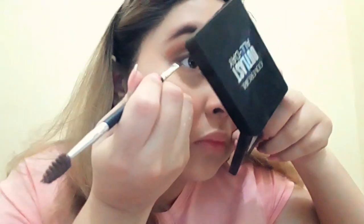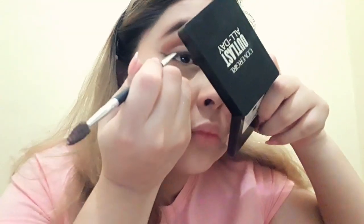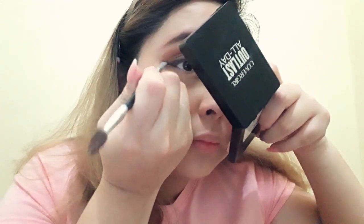Next, I'm gonna grab my Shiseido finishing spray, and then I'm gonna spray some on my angled brush to wet it. And then I'm gonna go to the darkest shade of the Kylie palette, Obsidian. I will use this as an eyeliner. I learned this trick from Kylie herself. A lot of times what she does is that she doesn't use an eyeliner. Instead, she grabs the darkest shade on the palette that she is using and uses it as an eyeshadow.